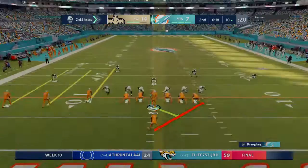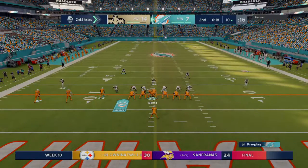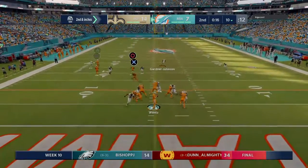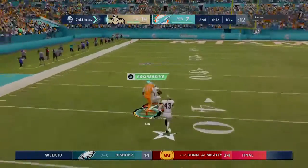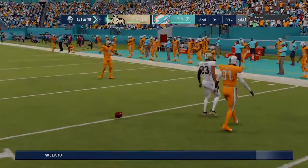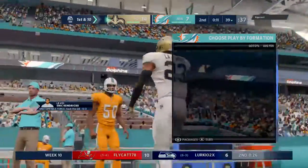So not quite out of danger just yet. Still backed up a bit, but only need a few inches here on second down. Wentz going to throw. He's going to loft one deep left side here. And his pass is intercepted for the 4th time today. Picked off by Marshawn Lattimore. And his guys have got it back at the closing stages of the first half.